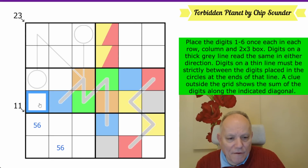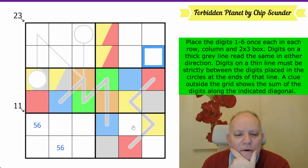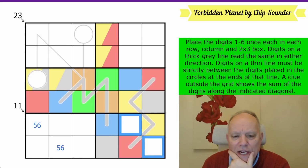I can complete row 4 with a red. And then the digits I've got left in row 3 are yellow and grey in some order. Now, I mean, is this colouring approach going to work? These two are green and orange in some order. And have I run out of road on the colouring?